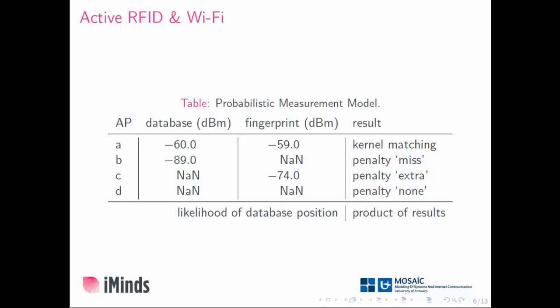So then we create a penalty based on the received signal strength in the database. You can also measure an access point that you did not see in the initial phase. That's what we call an extra. Again, we create a penalty based on how many measurements we did in the database and the received signal strength in the fingerprint. And lastly, you can also have the case where you know that there's an access point in your environment, but you didn't see it in your initial fingerprints, and you didn't see it either in your actual fingerprints. And again, we create a penalty based on that.